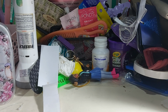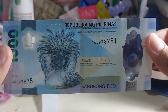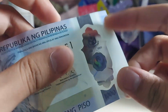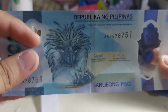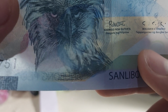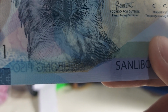We're actually going to feature two of these. So here's the first one. Look at that. Yep. This is now made in plastic. You can see the new logo here, and it's now no longer featuring the three people in the old one, where it now actually features the Philippine eagle, or the Pithecophaga jefferyi. Yep.